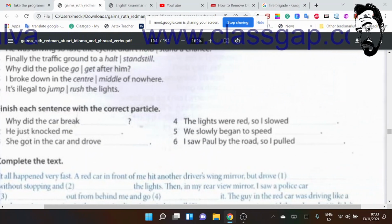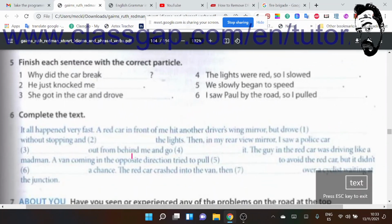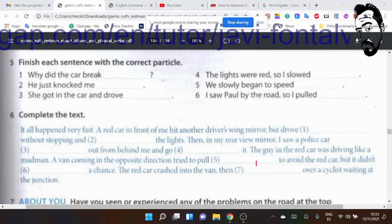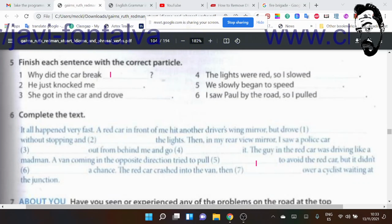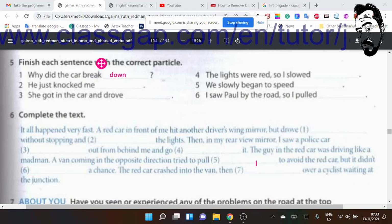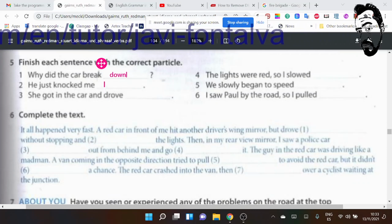Finish the sentence. Okay. So we're gonna finish this. We have to finish the sentence with a particle, yeah? Down, up, or whatever. Number one. Why did the car break down? What does it mean? How do you say that in Spanish? ¿Por qué se te rompió el coche o se te estropeó el coche?